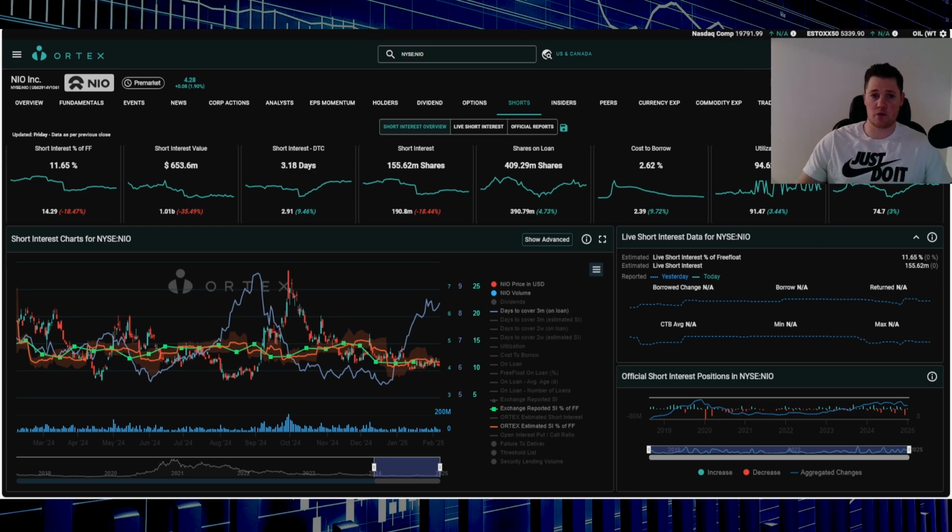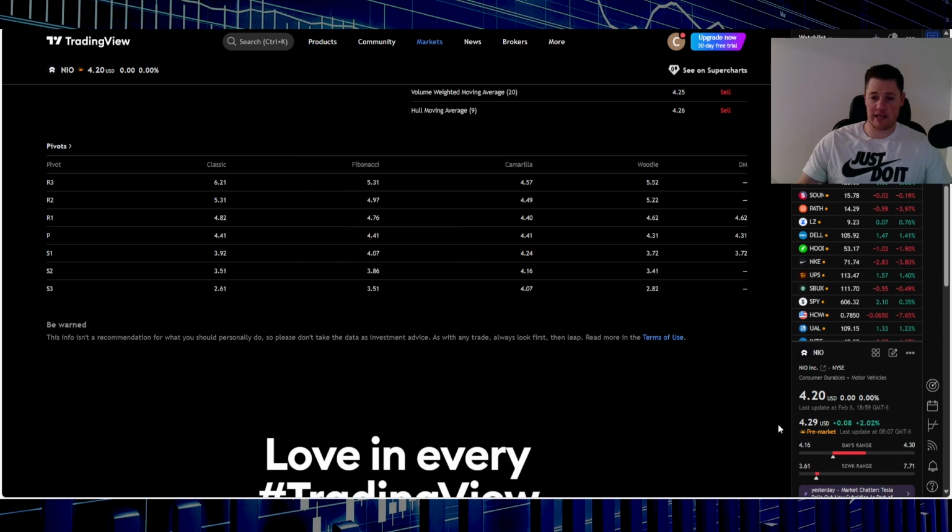Because quickly going over here, with NIO now at 4.29, it is trading between these 2 points, this pivot and this S1. So 4.07 is going to be the next strong support. 4.41 is going to be the next strong target/resistance. So it's not anywhere close to that, so they're not going to try and manipulate it to break it down whatsoever. So yeah, it looks like shorts might be letting it freely move higher.